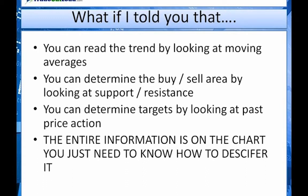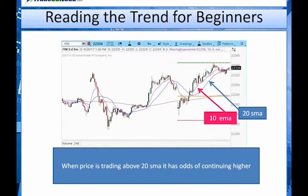For the day, from yesterday's trading, actually a trade that we communicated to our traders before the market opened at 9 o'clock Eastern time, and then the trade set up a little after 9:30, 30 minutes later. We took amazing profits from that trade. I have that example for you right here. So the entire information is on the chart. You just need to know how to decipher it, okay?